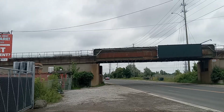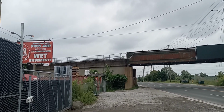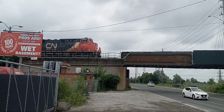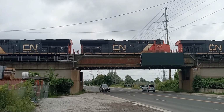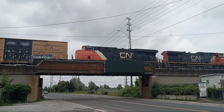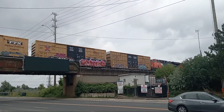Roll it. All right, we got a CN eastbound train coming down the line. The time is 1:01 p.m. So we got five engines: 2994 leading, 3080 trailing second, 3091 trailing third, 2656 trailing fourth, 2310 trailing fifth.